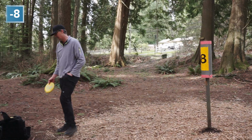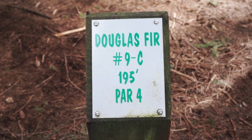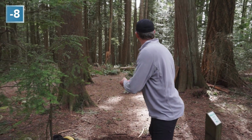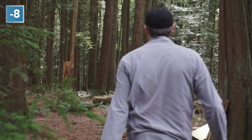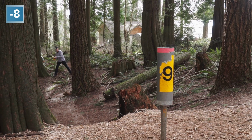After the 8th hole, you actually kind of move across the creek, and now you're working downhill back towards the front of the course. Number 9 is a 195 foot par 4, super small gaps. You can't even see the gap I'm aiming for. It's on the right side, using my Mako 3. Piped it right down underneath the ceiling, worked it all the way down there. That was a great shot.